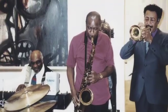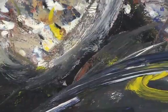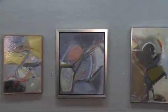Merton loved to play the saxophone, and jazz music was a passion of his. And so he took his love of music and went right into the visual, into the painting. I can just imagine him in the studios with his music on or with melodies in his head, and just taking the paint and improvising on the surface. So these work beautifully together as a series.